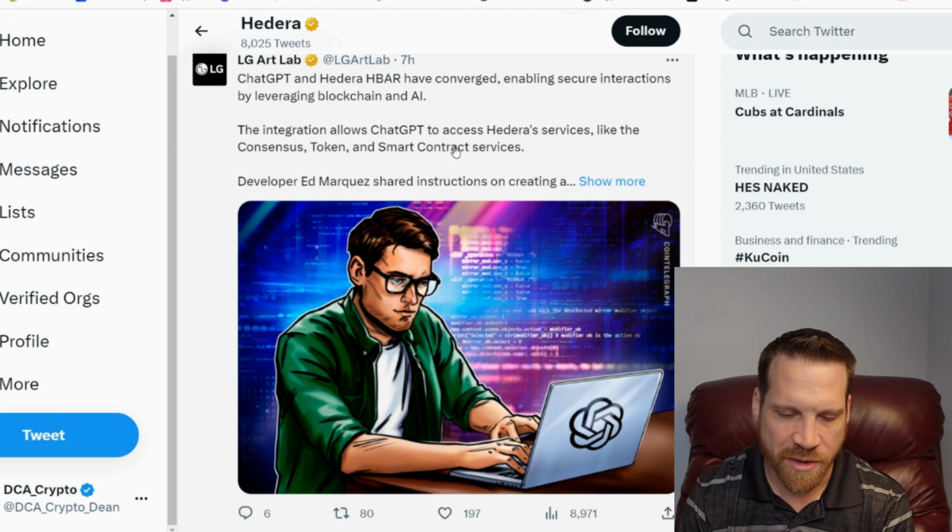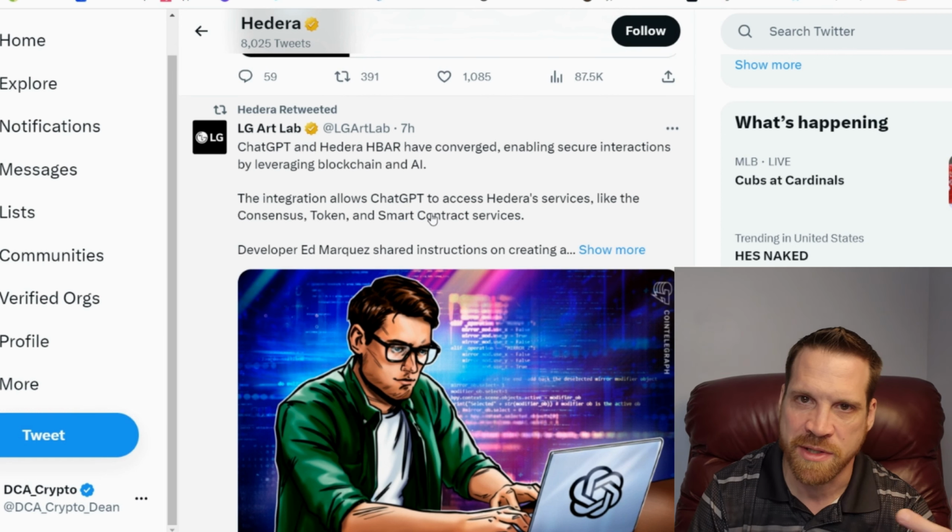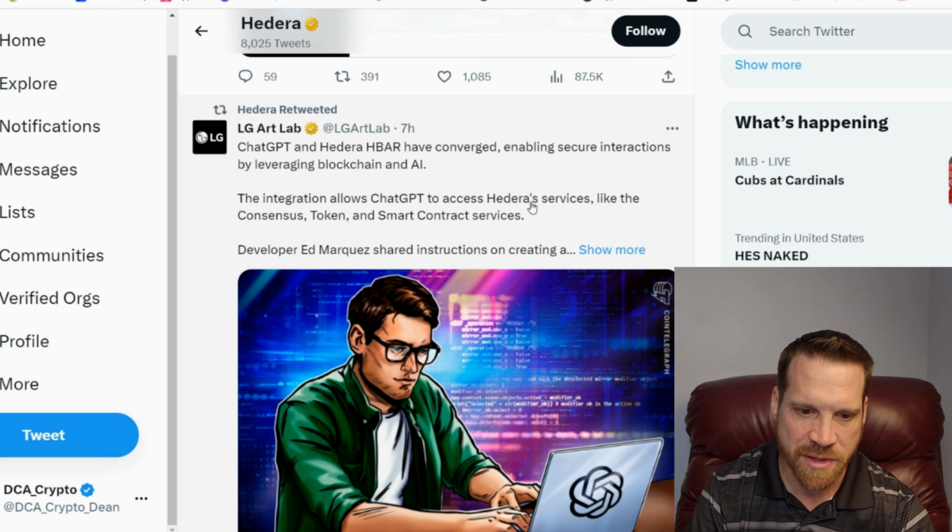It's really fast. If you go to their Twitter here, they talk about how they've integrated LG Art Labs, because HBAR's got some huge partners. They've got LG and Google and some others. They integrated ChatGPT and the Hedera HBAR. They converged them. And integration allows ChatGPT to access Hedera's services like the consensus token and smart contract services.